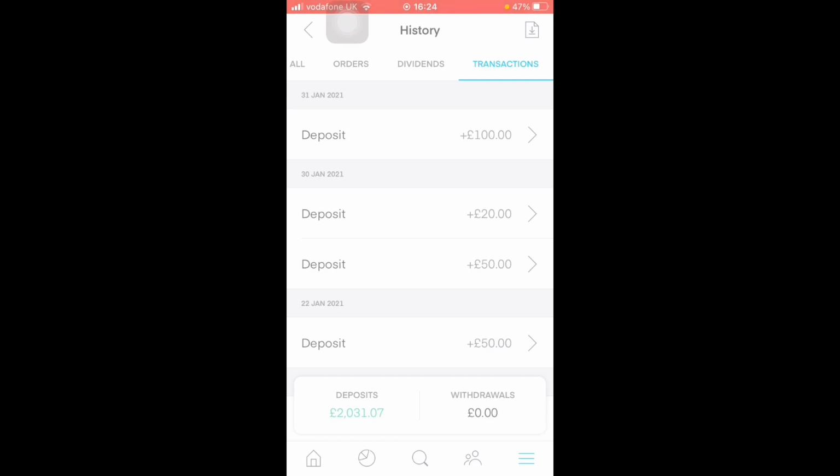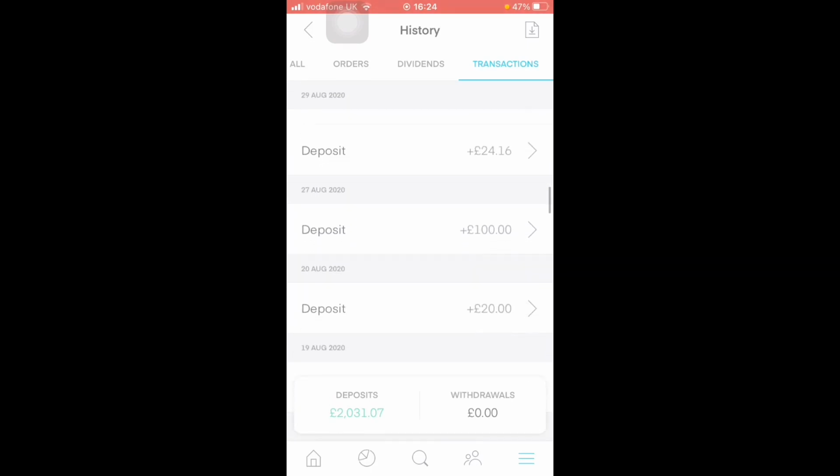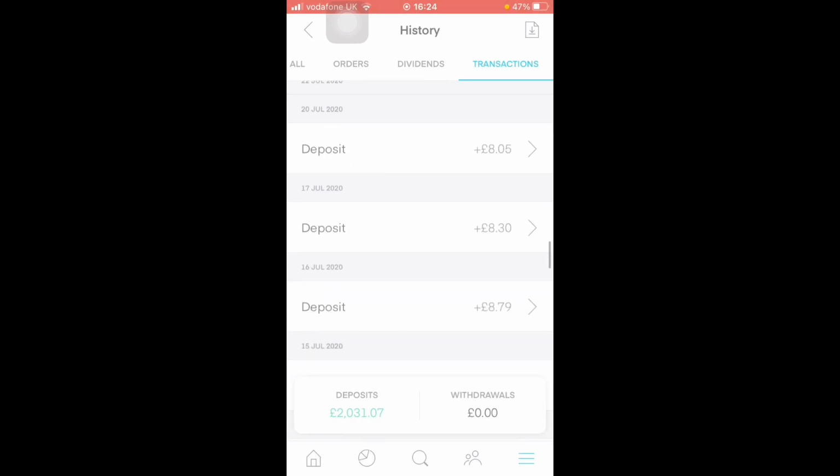Additionally, within this £2,031 deposits, it also includes the 20 free shares that I've received from Trading 212 for people who've signed up through my referral link. We can scroll down and have a look at some of these if we scroll a little further through my history, and you'll be able to see that I received smaller incomes through the free shares, with some £8 here, some £9 just flitted through.